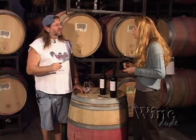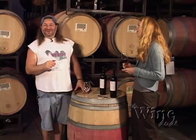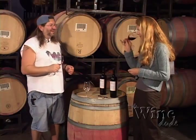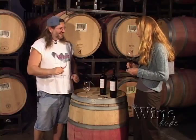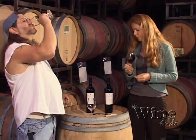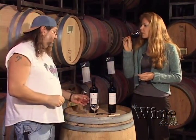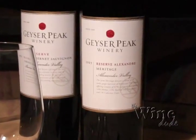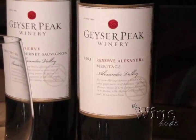Did you say Merlot? I did say Merlot. Oh, wow, Merlot. We like Merlot. Ever since the movie, Merlot's getting a bad rap, and I'm saying bring back Merlot. Merlot can be a beautiful grape. That's very good. 2003 Reserve Alexander Meritage. That's correct.